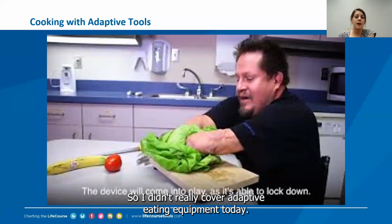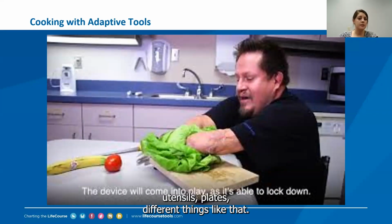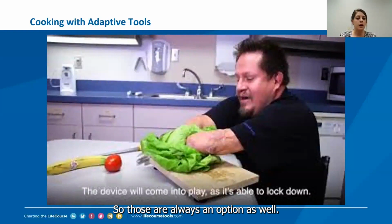So I didn't really cover adaptive eating equipment today. It was more adaptive cooking tools. But there are so many adaptive utensils, plates, different things like that. That there's a ton out there. So those are always an option as well.